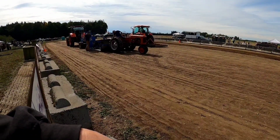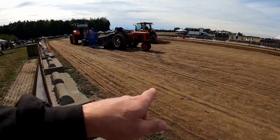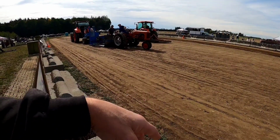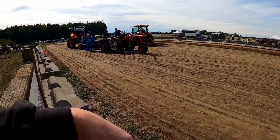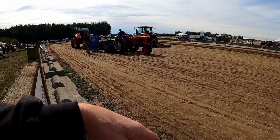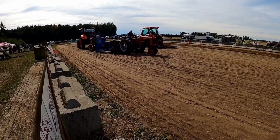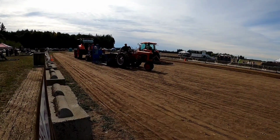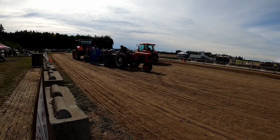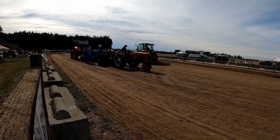2,500 pounds, 3 miles an hour. And I didn't mention it before, but you just saw a Big Bertha pull, and that's just exhibition only, just to start the show, and then he'll come back and finish the show. Anyway, enjoy the pull. Oh, and also on the big sled, we're starting off at 5,000 pounds, 3 miles an hour.